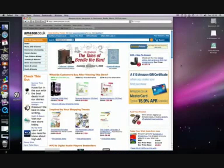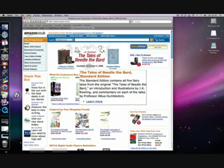Hello, this is a brief introduction to how you can take advantage of the Amazon website. Here we have amazon.co.uk displayed.